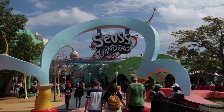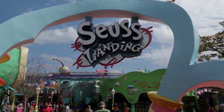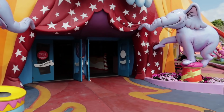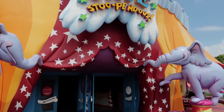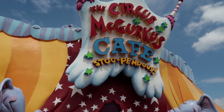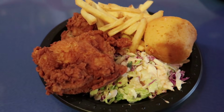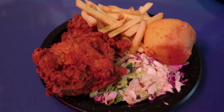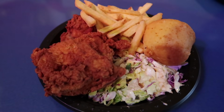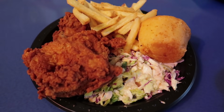I haven't shown you any food yet today, so it's going to have to be in Seuss Landing or perhaps at Confisco's. There is an entree inside of the Circus McGurkus Cafe I've never had before. Let's get it today. Here is my two-piece fried chicken platter. Not a combo, I went the platter. And they asked if I wanted white meat or dark meat for the chicken. I went with white. It comes with coleslaw, fries, and cornbread.